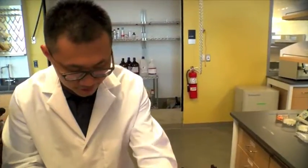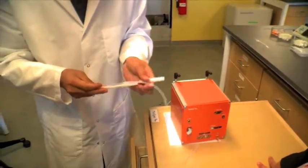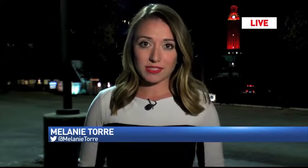By providing better technology, they hope to enable doctors to make more life-saving decisions. The final goal really always is improving survival, extending people's life, and bringing just better quality of life and treatment to cancer patients. Now, this pen still has a long way to go before you start seeing it in oncology centers across the country, but the team tells me they expect to start testing it in live surgeries at the beginning of next year. Reporting live at the UT campus, Melanie Torre, CBS Austin News.